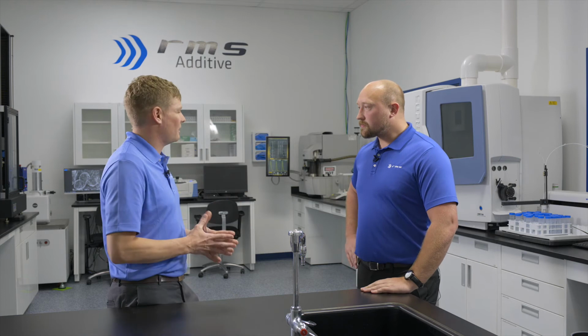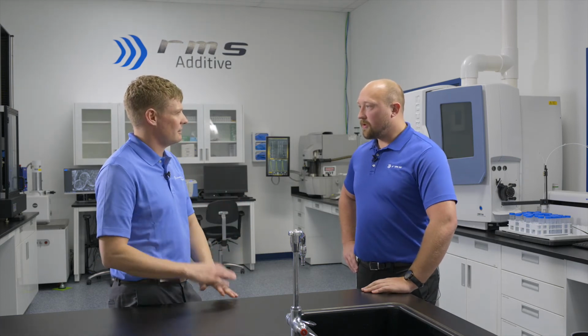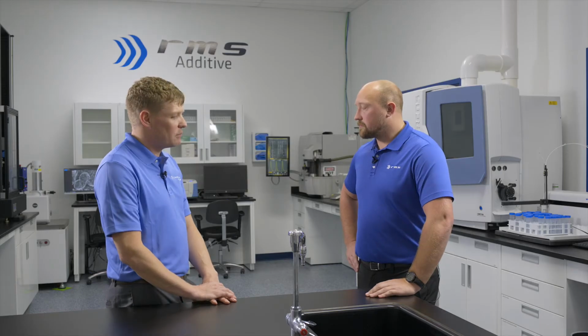So if I understand that correctly, the powder is changing chemistry as you reuse it, is that correct? So when it's exposed to the air, there's oxygen in the air, and so it slowly creates a higher amount of oxygen that's actually embedded in the titanium powders. And so by doing this powder life study, we're helping create a blueprint, as you could call it, about when the manufacturing group should be switching out their powders to reduce that risk so we don't have failures.